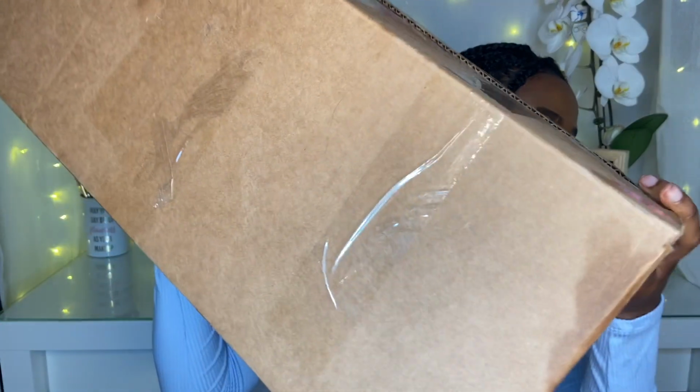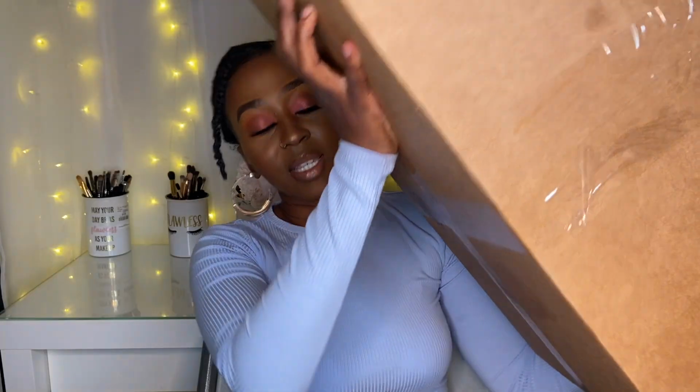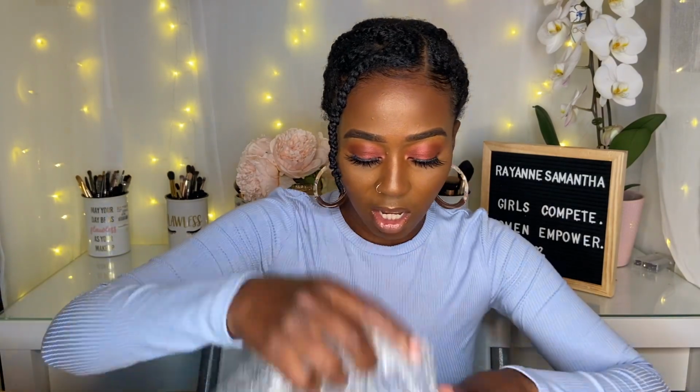So yeah, this is what my package is looking like. So this is the box. Oh, she's big. So yeah, you guys, without further ado, I'm just gonna go ahead and open the box. So there was a whole bunch of packing stuff.